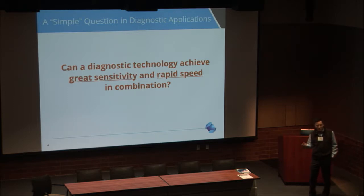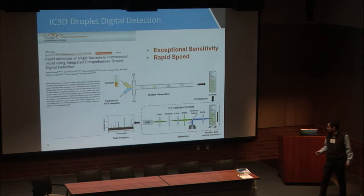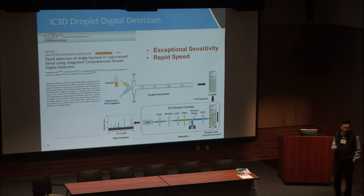So if you can do both at the same time, of course, you open the door or window to a lot of other application opportunities. So I'll tell you a little bit more here, and how we do this. This is a schematic of our IC3D technology. It's a droplet digital detection technology. Basically, we process crude or raw biological samples into micro droplets using microfluidics chips, in combination with fluorescence reagents to label the target of interest, okay?